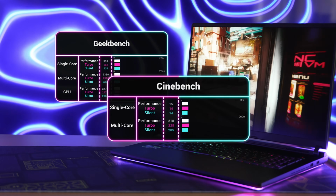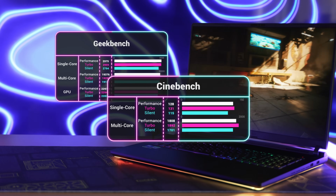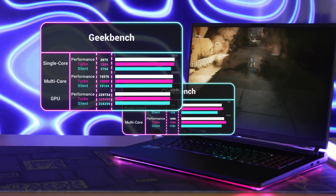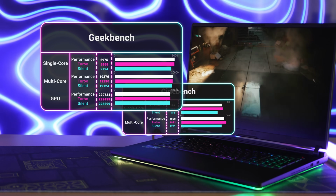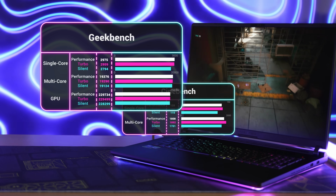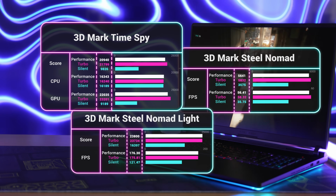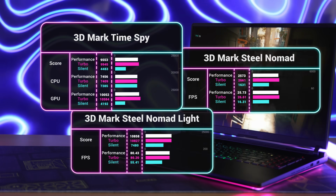In Cinebench, the single core score was 128, and multi was 1808. In Geekbench, it got a single core of 2975, multi-core got 19,376, and the GPU score was 229,734. And lastly, it scored 5641 in 3DMark Steel Nomad and 20,940 in Time Spy.